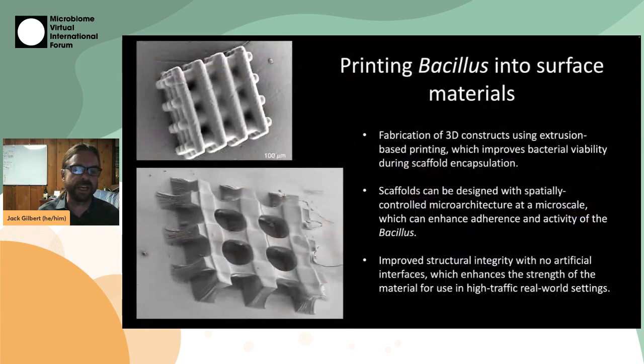We've also been exploring how to add bacteria into the surface materials themselves. We are printing the bacillus spores and many other types of bacteria directly into surface materials that then contain and hold those bacteria. These images do not show bacteria associated with the particles, but show what these nanomaterials are structured like to contain cells. So the fabrication of these 3D constructs is done by extrusion-based printing, which can be done at room temperature and can be done to improve the bacterial viability.